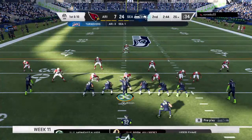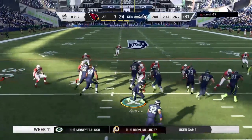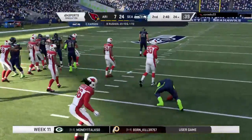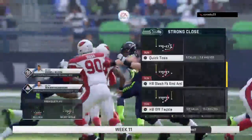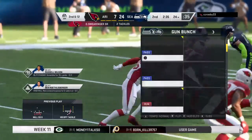Here's the Seattle offense ready to get this drive underway. And the interception thrown in the red zone last time. We'll see if they can rebound. I just have to think the last thing he said as they went back out there was, don't do that again. What do you think? Yeah, I think that.